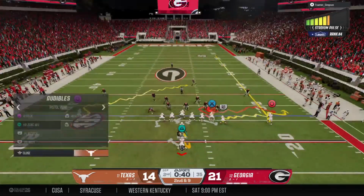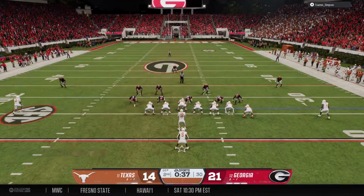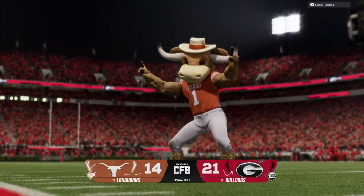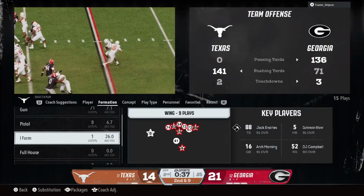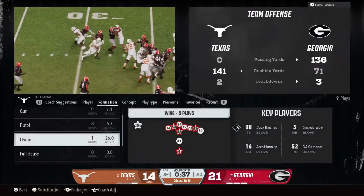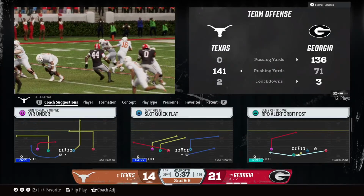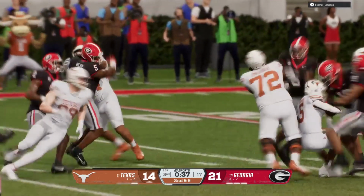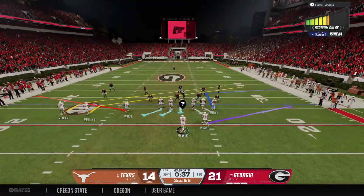And the Longhorns racing to the line in the hurry-up. Here's a timeout on the field. Tight game here late in the first half. Up now, here's 2nd and long.